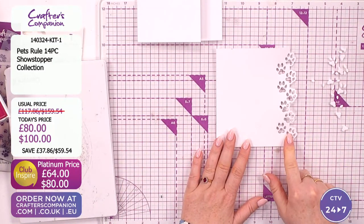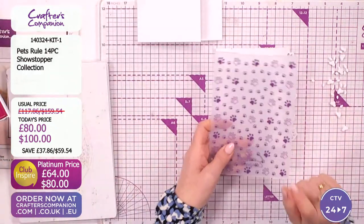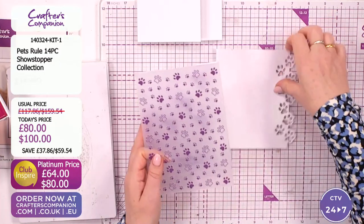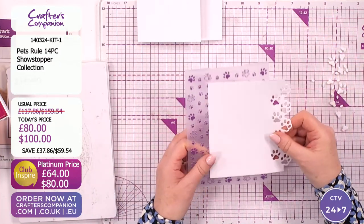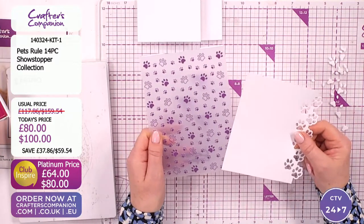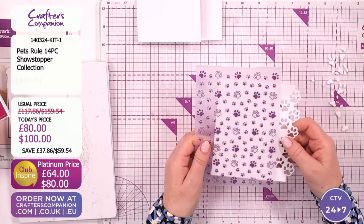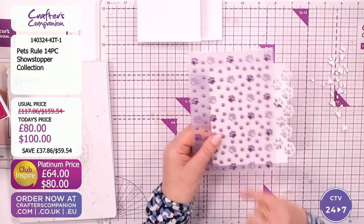Right, so we've got our paw prints going at the side. Now, what I want to do also is use my embossing folder to emboss that piece of card. Because I've got this first, always start with your die cutting. If you're die cutting and embossing, start with the die cutting so it's already in there. And then I'm going to pop this one inside to give that paw print design.